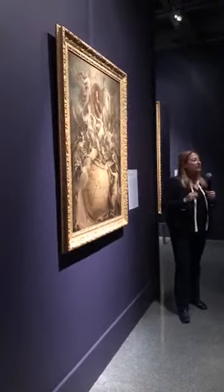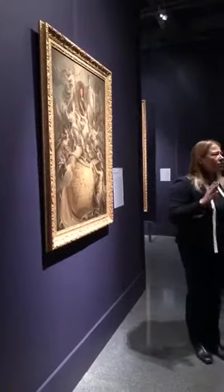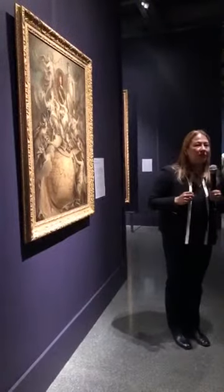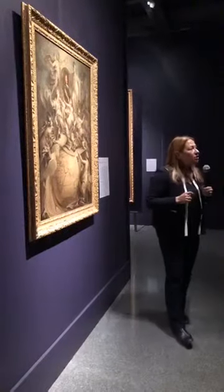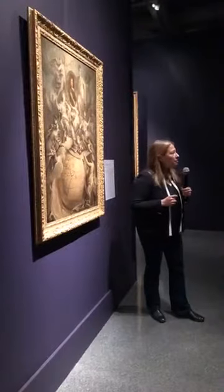And at his death, that inventory tells us that in his palace, in just a suite of 6 or 7 rooms, were 537 paintings. And these paintings he had collected in just over 2 decades. This tells us a lot about this man and his passion for art.